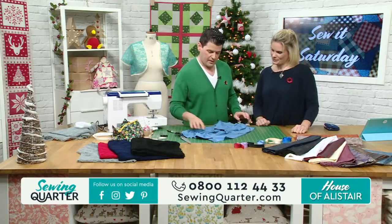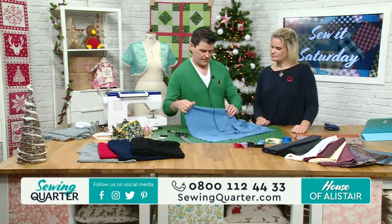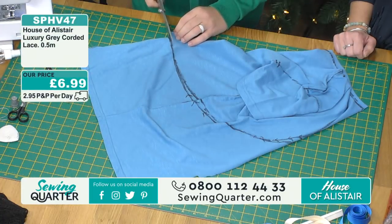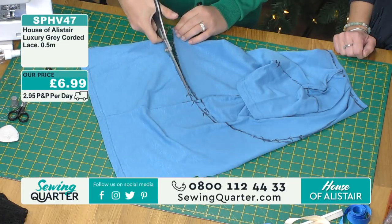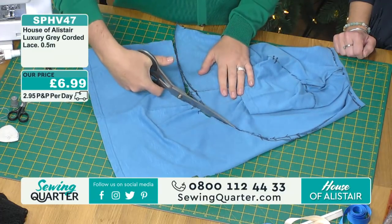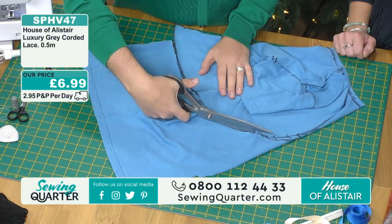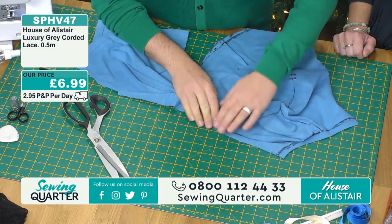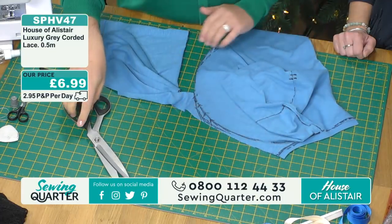So what we're now going to do, this is now essentially our pattern. So what I'm going to do is cut out... Now this is a jersey fabric, so it's rolling a little bit. What do we do about that? Right, so all you need to do is, once you place it down, you just need to flatten it. And it will start behaving.